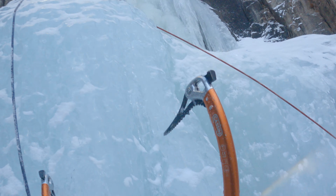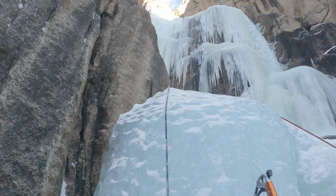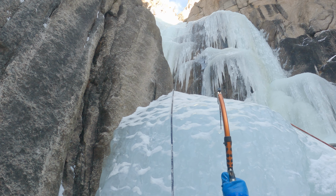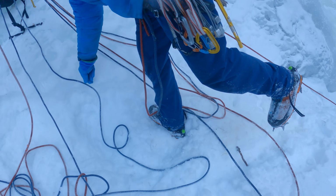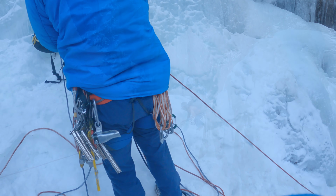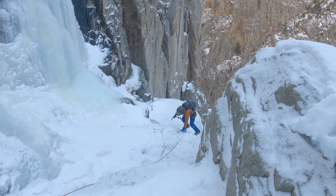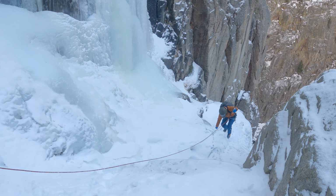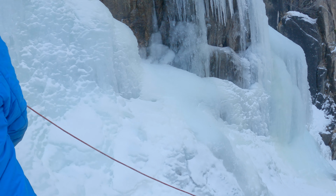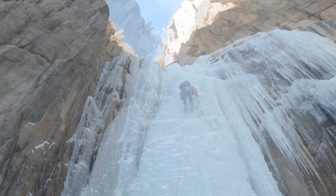Oh, nice. Okay. It's going off, you're fine. Made it up here to the top of the second pitch. Here is this beautiful, beautiful third pitch.